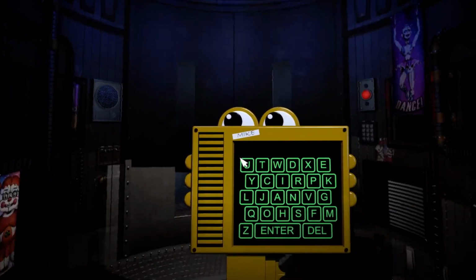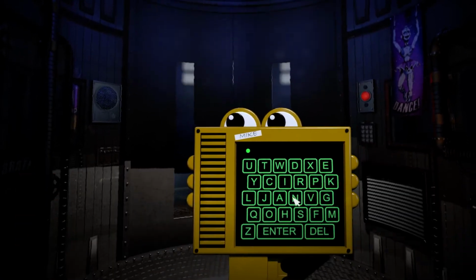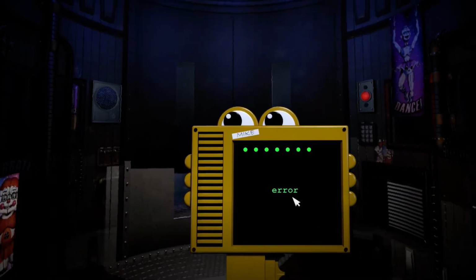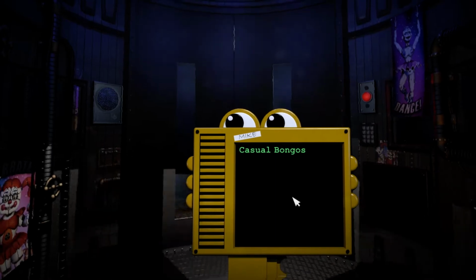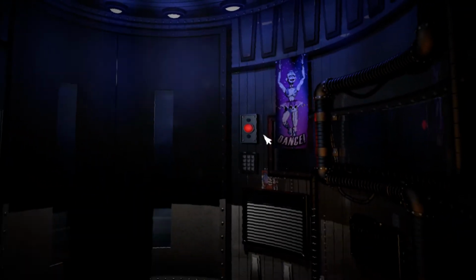Using the keypad below, please type the first few letters of the musical selection you would prefer. It seems you had some trouble with the keypad. I see what you were trying to type, and I will auto-correct it for you. Thank you for selecting Casual Bongos. Now that your elevator experience has been customized to your needs and you're thoroughly relaxed, it's worth mentioning that due to your lackluster performance yesterday, your pay has been decreased by a substantial amount. Please enjoy the rest of your descent.